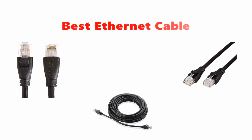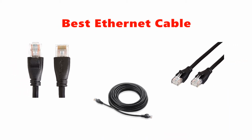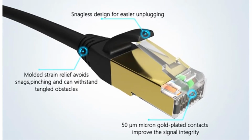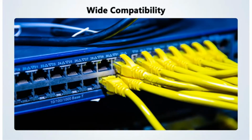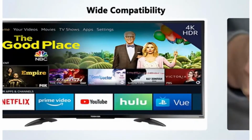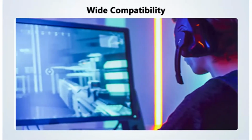Hey guys, in this video we are going to be checking out the best Ethernet cable you can buy right now. We made this list based on our personal opinion and hours of research, and we have listed them based on type of features and price. We have included options for every type of user, so whether you are looking for a best budget.